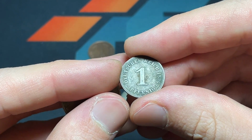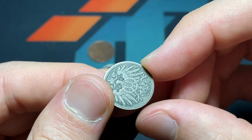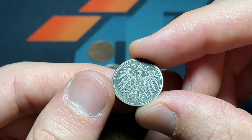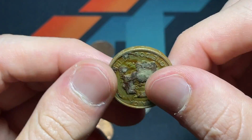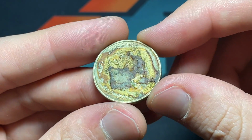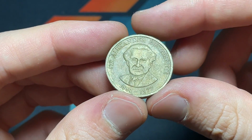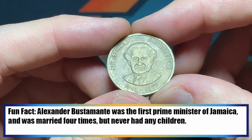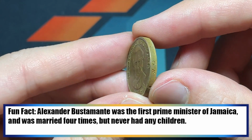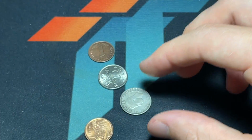Then we also have 1896, an earlier Pfennig coin. You see the German Imperial Eagle there, a mint mark for Berlin, but a very small denomination one. And then this one, I actually don't know what country it'll be. Okay, Jamaica, $1 from 1991. And I know who Gordon is. I'm not sure who Sir Alexander Bustamante is, but he lived until 1977. Wow, with the interesting Bank of Jamaica etched into the side.